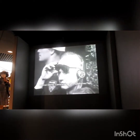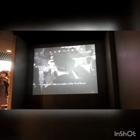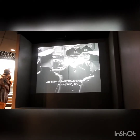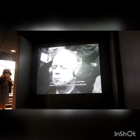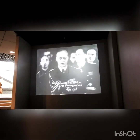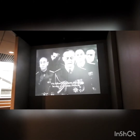L'amiral Dönitz, chef de la force sous-marine, succède à Hitler à la tête du Troisième Reich. Le grand amiral Raeder, prédécesseur de Dönitz, a démissionné en 1943. Joachim von Ribbentrop, ancien représentant de commerce pour un fabricant de champagne, ambassadeur nazi à Londres et par la suite ministre des Affaires étrangères. Il est considéré par ses co-détenus comme un parfait imbécile.